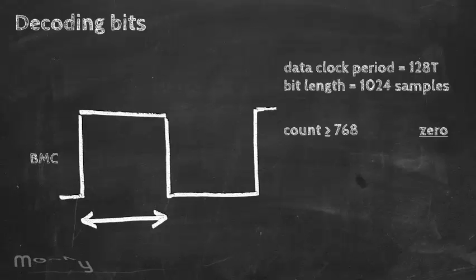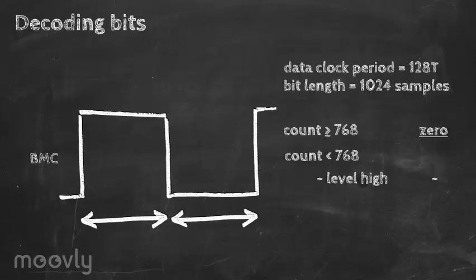0. On the other hand, if the count is lower than that number, a level of the signal is taken into account. When the signal went high, then the count is ignored and the second interval is counted. When the signal went low, the bit is considered as 1 and the next interval is ignored. The counter restarts each time an edge is detected.